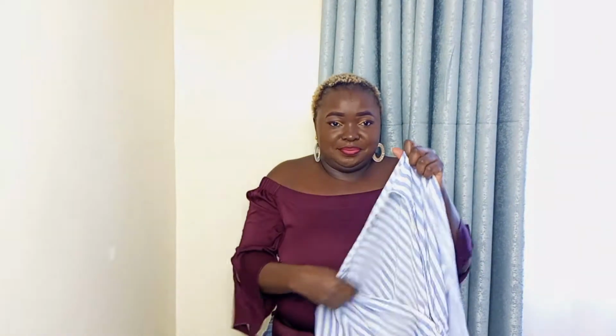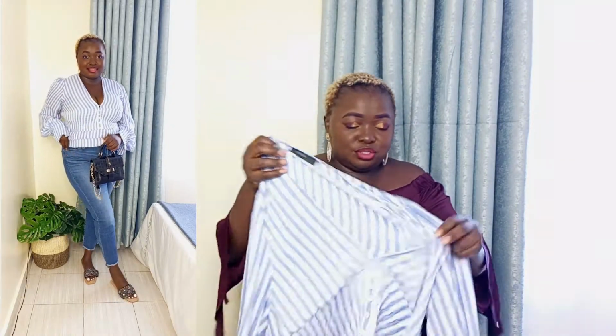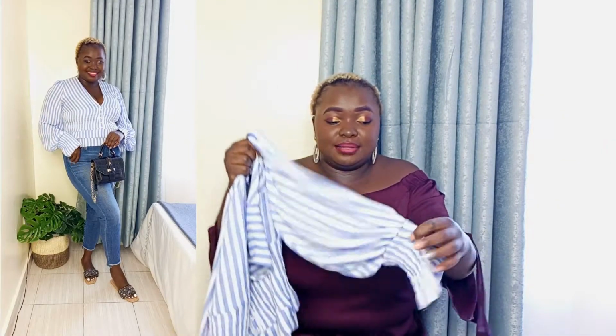This is how this top looks. It is one top that will show my chest, because God gave me a good chest, in good measure. Nyonya nazo tulipewa. And also it is so free here, and the clinched hand is giving it a very good effect, as you can see here. I really like it because as simple or as complex, it looks very nice on me. One of the best pieces that I've actually gotten in Gikomba in a very long time. And for 250, I cannot complain.